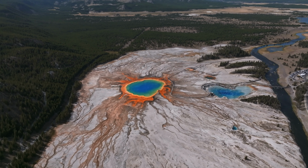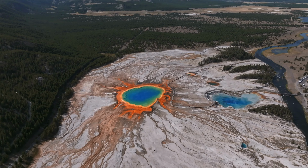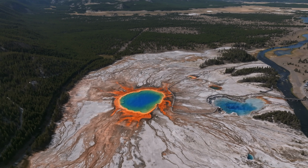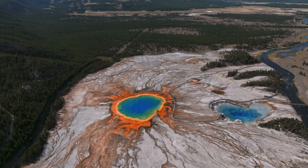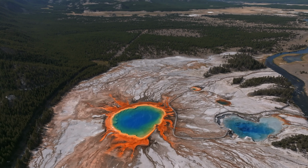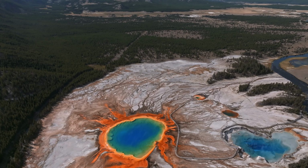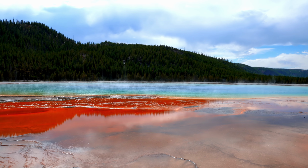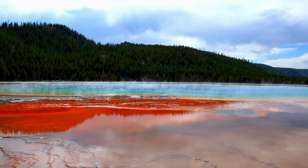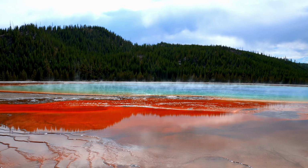Number 2, Grand Prismatic Spring. Located in the Midway Geyser Basin, this is the largest hot spring in the U.S. and the most photographed feature in the park. The bright orange, yellow, and green rings are created by thermophiles, heat-loving bacteria. Pro tip: the best way to see the colors is from above. Park at the Fairy Falls Trailhead and do the short hike up to the Grand Prismatic Overlook. It is the best view in the park.